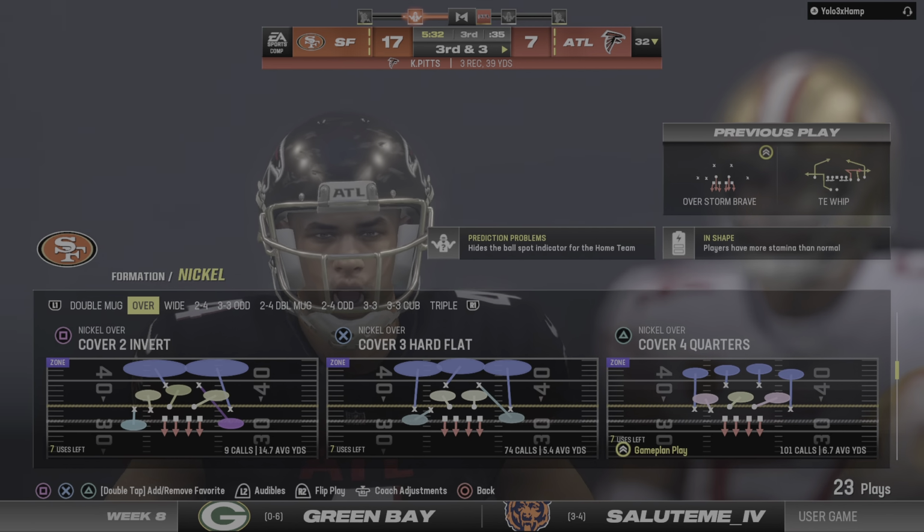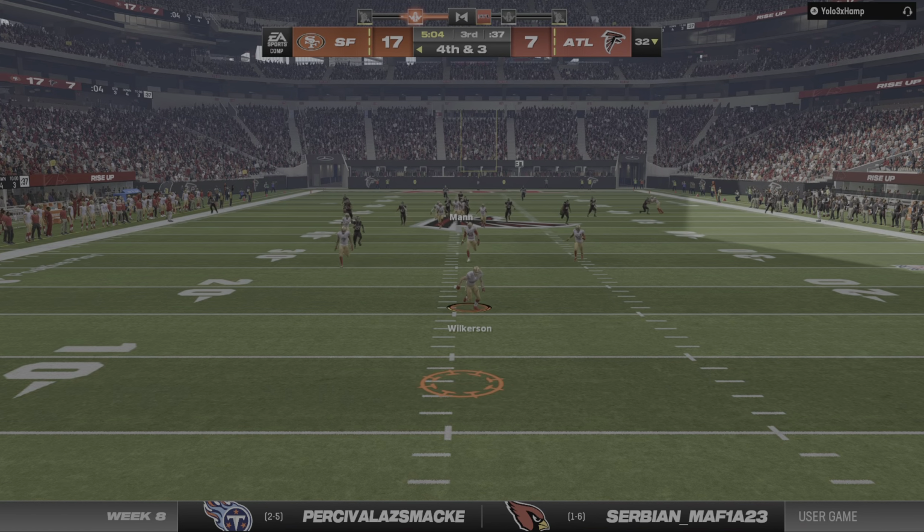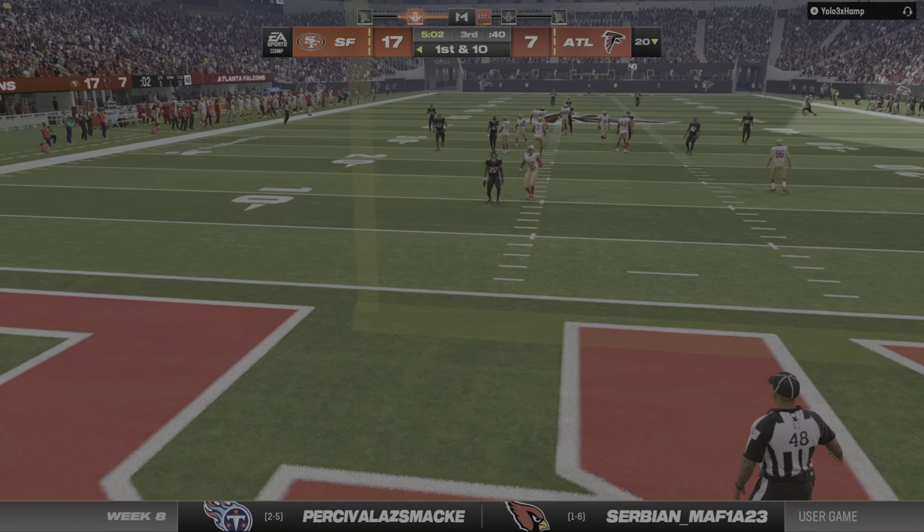Oh, that is incomplete. That's some good closing speed there defensively, because that looked open for a minute. But that's great work with the ball in the air. Never gave up, converged on his man, and broke the play up. On is the punter as he boots this one away. And that one hits at the 7, but bounds into the end zone, and that'll be a touchback.